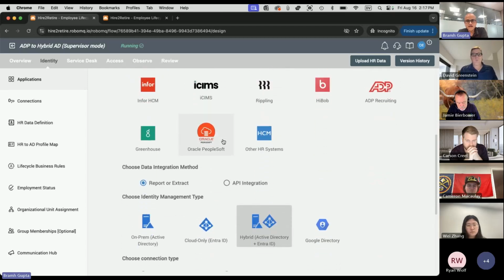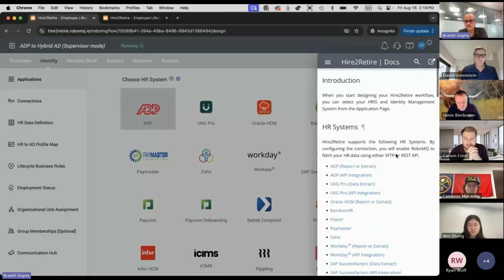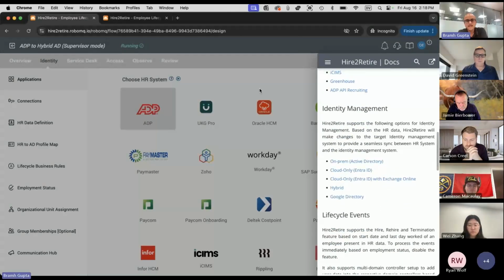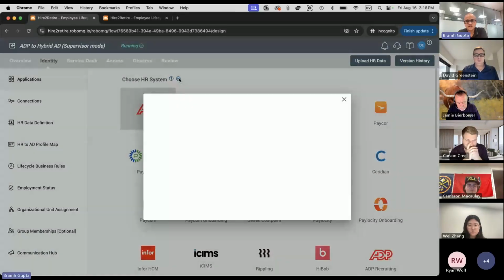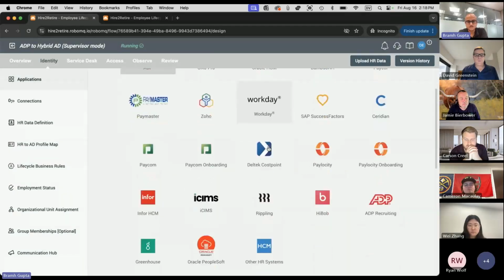Once you choose these HR systems, one more thing I wanted to highlight, which is across the product: anytime you're there, you can click on this question mark and you get this contextual help, as well as you can see this contextual video of how to use the platform at that particular stage. And you will see these two icons across the product.